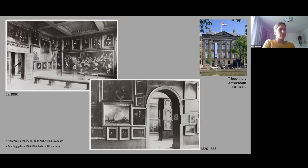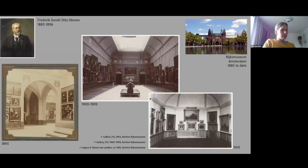And the profile frames could not be too deep and should be matte black, imitating ebony wood with a gilded inner edge. The museum director from 1883 to 1896, O'Brien, took it further and made more money available for reframing, as many 16th and 17th century paintings still had gilded frames from the first half of the 19th century. He was different from former directors because he felt the need for more knowledge about period frames.